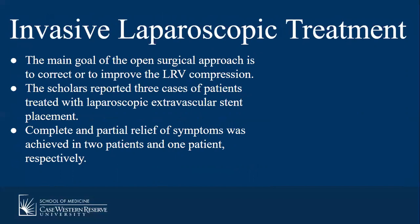So the scholars evaluated the outcomes of 13 patients using this technique of laparoscopic extravascular stent placement. This technique included the placement of an externally reinforced expanded polytetrafluoroethylene graft of 10 millimeters in diameter, and then the graft was bound to the surface of the left renal vein to prevent compression. Post-operatively, both duplex ultrasound and cross-sectional imaging demonstrated excellent blood outflow of the left renal vein.